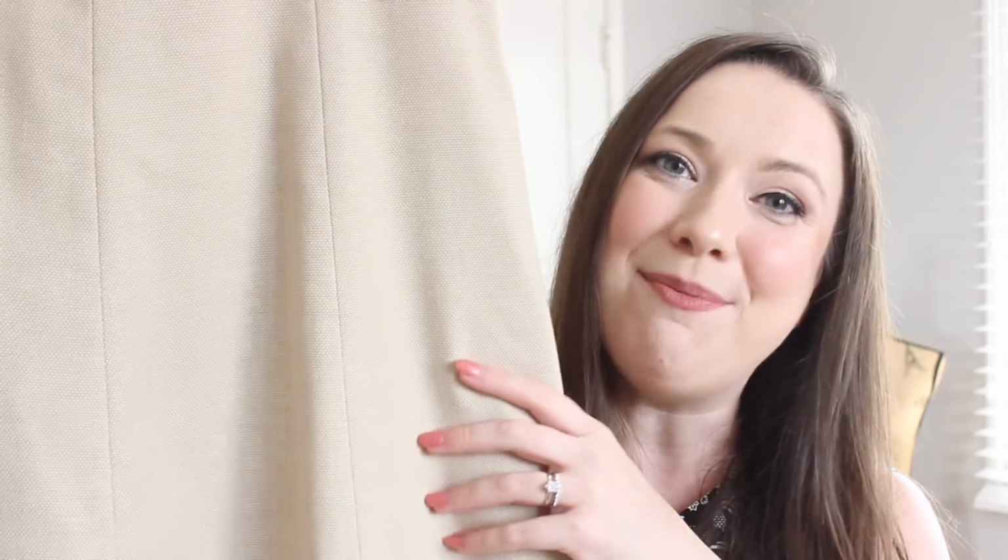So next up are 2 bottoms that I got, and I ended up with 1 skirt and 1 pair of pants that are going to mix and match so well with so many of the things that I've already shown you. So the skirt that I got is this very simple tan knee-length skirt originally from Worthington, and I really enjoyed this one just because of the length. It's not too mini, so it is appropriate for the workplace.